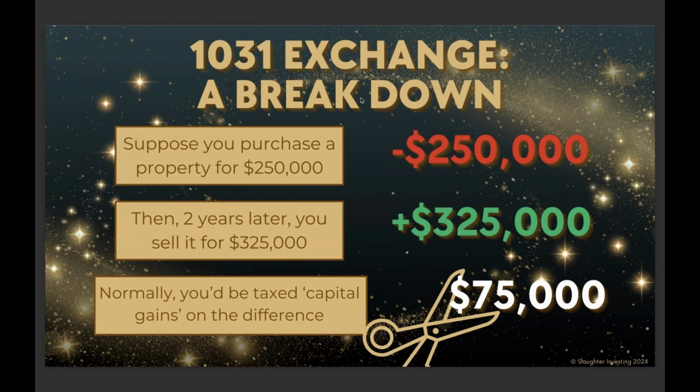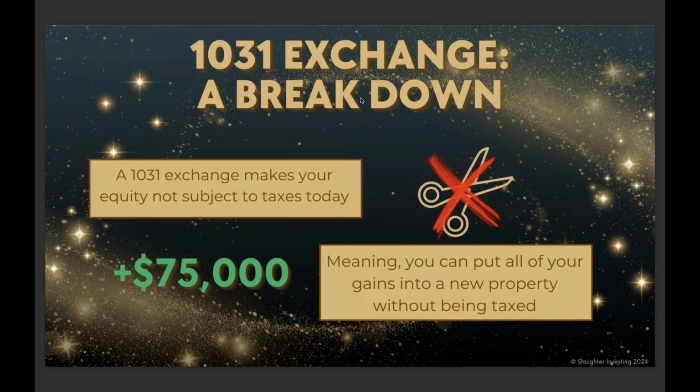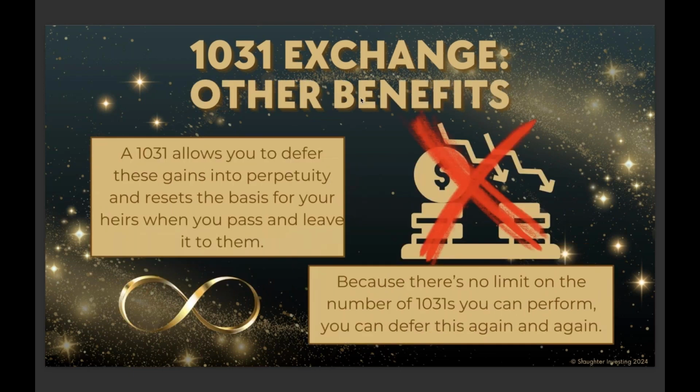So let's break down a 1031 exchange. Assume you purchase a property for $250,000 and then 2 years later you sell it for $325,000. Normally you'd be taxed on that capital gain difference of $75,000. But a 1031 exchange makes your equity not subject to taxes today, meaning you can put all of those gains into a new property without being taxed because you've deferred it. And you've heard that saying, I'm sure, defer, defer, defer until you die. Well, that's exactly what a 1031 does. It keeps you from paying those taxes.